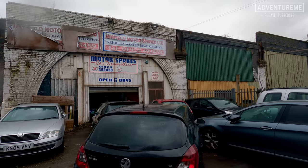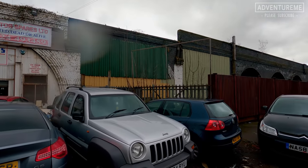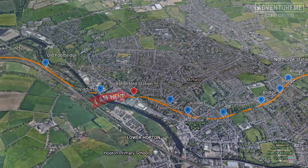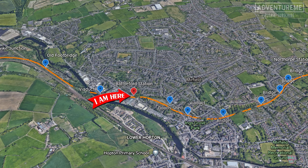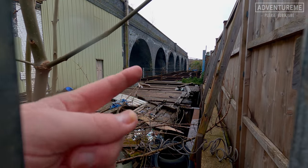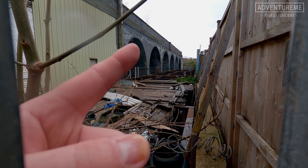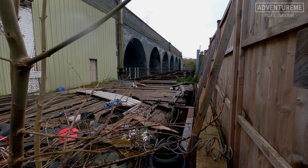Now, as you can see today, many businesses occupy these arches over here. Like I say, it's really hard to get in there now, but what I'm going to do is just show you down here. It's now used as a bit of a dumping ground, but there's a false floor built here to support buildings and things underneath, or to cover something up. But them arches are quite deep down there.